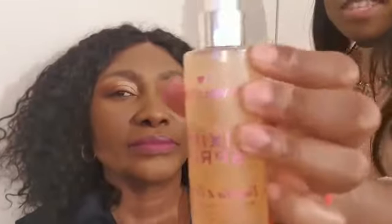I'm using setting spray for our face. Okay. This is the finished look. Close your eyes, Mom. Look, this finished look here. See how she's glowing. Glowing, same as me.